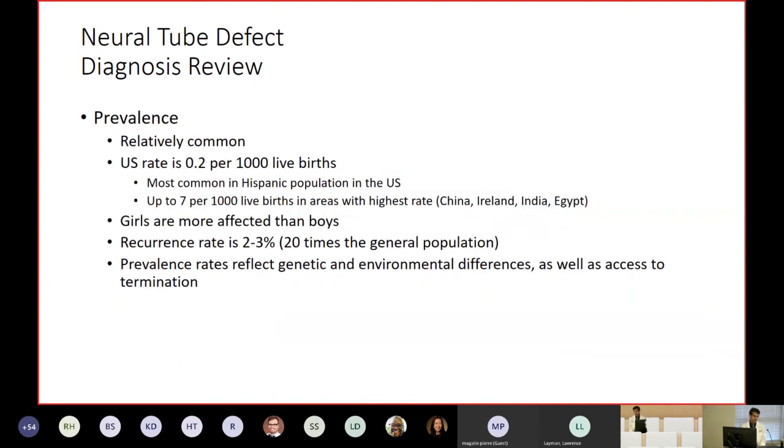It is relatively common, with a US rate of 0.2 per 1,000 live births, most common in the US in Hispanic populations. There are areas in the world where it's up to 7 per 1,000 live births, those being the areas with the highest rates. Girls tend to be affected more than boys, and if you have a previous birth or a previous gestation with a neural tube defect, the recurrence rate is about 2 to 3%, which is about 20 times the average in the general population. These prevalence rates reflect genetic and environmental differences, which would include supplementation in the food supply and access to care, but also access to termination, as these rates are prevalence rates per live births.